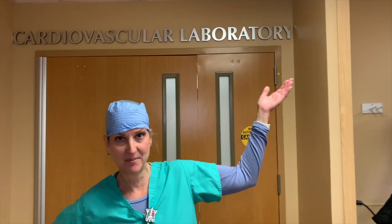So Cath Lab, it says cardiovascular, but for us it's cardiac cath. And interestingly enough, some people freak out about that, especially men, because they only think catheter has to do with their groin, and it doesn't. Anything with a lumen that's going in the body is a catheter. It doesn't matter where it goes, it's just its job.